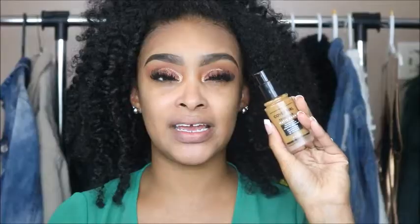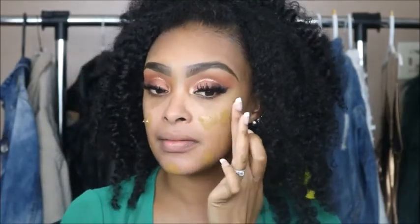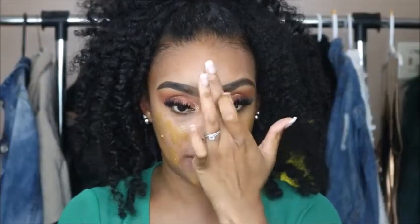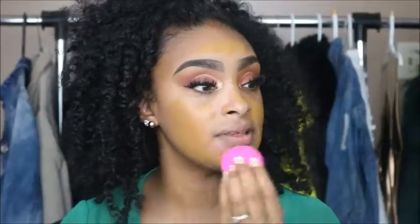I do have a shade in this, and this one's actually lighter. I have D15, I believe. I'm going to actually use a sponge for this. I'm taking the Wet n Wild sponge right here. I'm just going to dot it all over my face. I love the smell of this foundation. It smells so good. It's not strong or anything, but it's a very perfumey type smell, and I actually like that. And I'm just going to pounce this all over my skin.